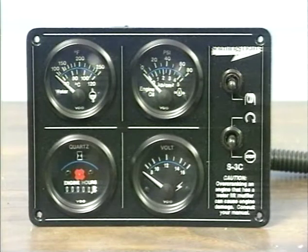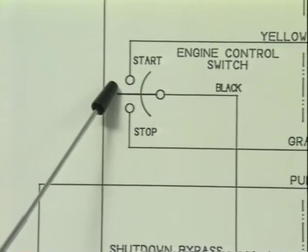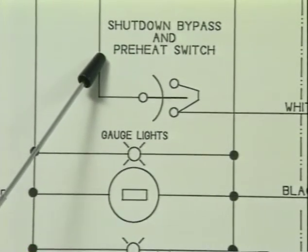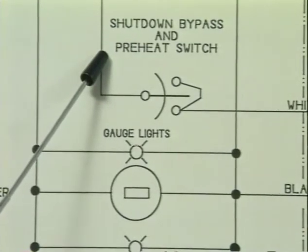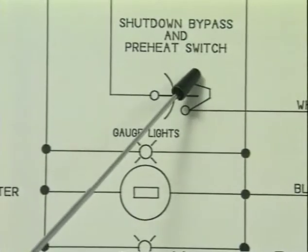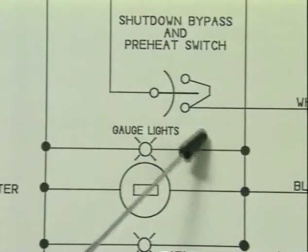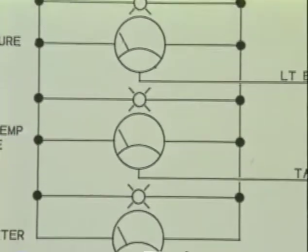Now let's compare the S3C to the drawing. We start, naturally, at the start-stop switch and the shutdown bypass and preheat switch. The same part number switch is used for both functions. The switches look slightly different on the drawing. That's because the shutdown bypass preheat switch has a jumper wire between its contacts which allows it to be moved in either direction for operation. Finally, we have 4 engine gauges with their gauge lights.